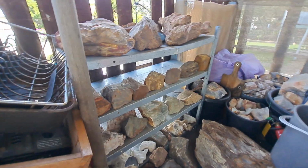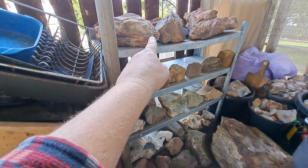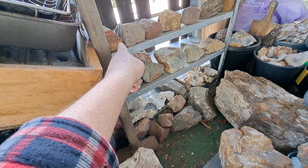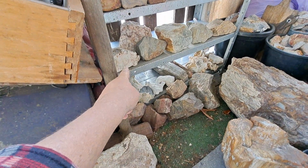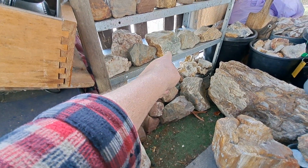All petrified wood along there. All bits of petrified wood. You can actually see the bark on most of those there. All petrified wood along there. That's just petrified wood. Down here, quartzite, quartzite, more quartz.